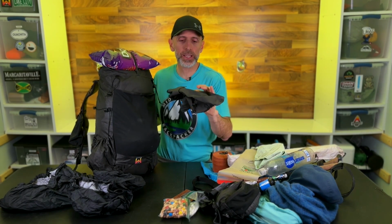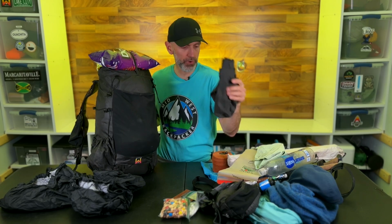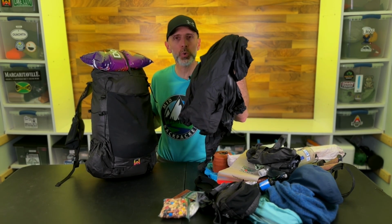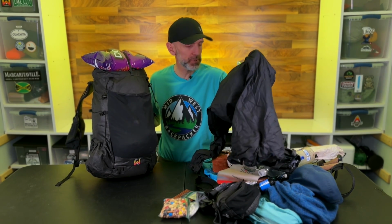I have some REI rain mittens. When it's cold out, as most of you know, I get cold hands. These work good in the rain. I have some other gloves that'll go underneath that you'll see in a minute. This is my Enlightened Equipment Visp raincoat. Super ultra lightweight. It has pit zips. It works real well, even though it is very expensive.